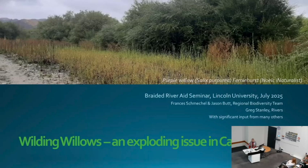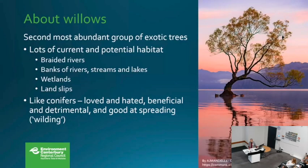I'm going to talk a little bit about the work he's doing. So this presentation is a bit of, and I've got some Grant Davey slides as well. This is a bit the Grant Davey session, I think, as well. So all very intertwined, which is appropriate for Braided Rivers. So about Willows. How many of you, if any, have seen or had a chance to read the New Zealand Geographic article that came out this month about willows? Oh, you are an onto it bunch.